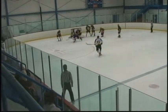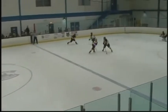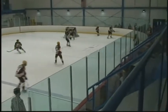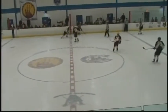Right into the slot. Look for the back door. And really couldn't get the shot away. Nice job by the Rambler defense. Breaking that one up. There's a big boomer. And I think that went off the side of the net. I think there was a shot wide. Over here to the near side. And now cleared out to center ice.